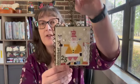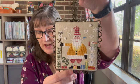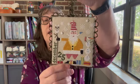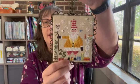And I have another finish. This is called We Santa 2018 by Heart and Hand. The fabric is 32 count putty. And I believe I used my own conversion for his jacket.